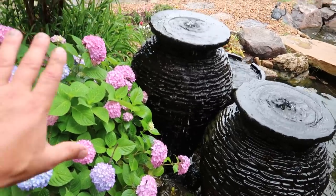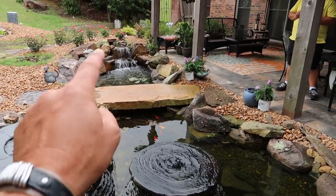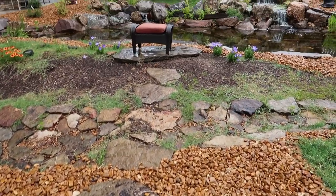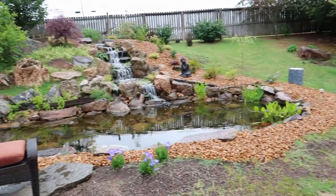Beautiful hydrangeas is a perfect backdrop to the stacked slate urns. So we got a vertical elevation here with the waterfalls over there and of course the seating area over there. Really nice combination. I love this bridge. Nice natural stone bridge, but we're just hanging out, sitting over there. And the only thing that I don't like about my job is leaving.